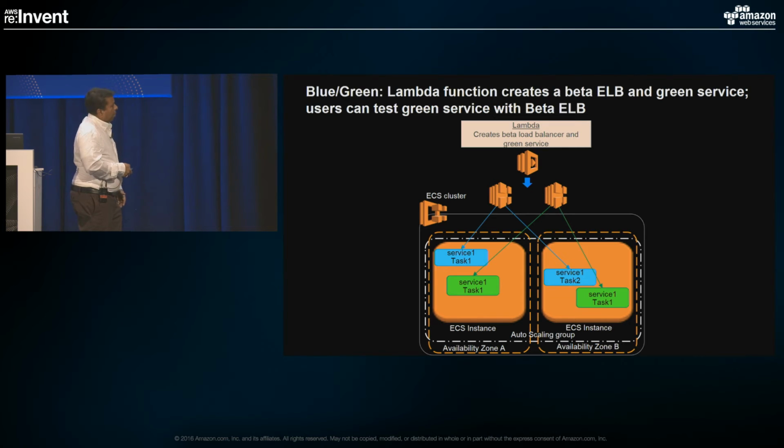Now, we have a green task. So we launched a new service, which is basically a newer version of the same service. It gets its own target group, its own beta ELB, call it the green ELB or beta ELB, and the application developer does all kinds of testing. The blue one is still running, with no interruption, and the application developer does beta testing for whatever number of days. So far, so good.